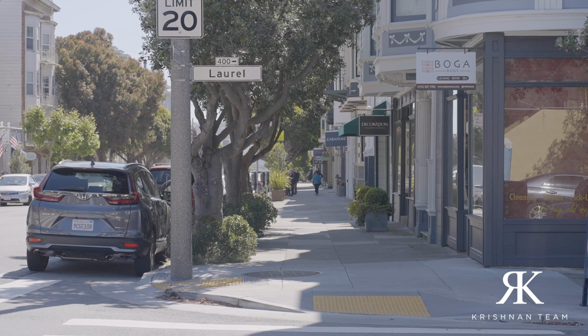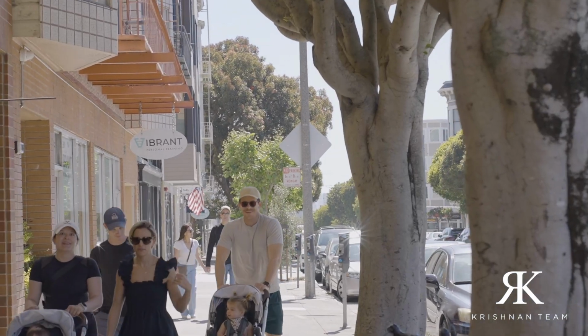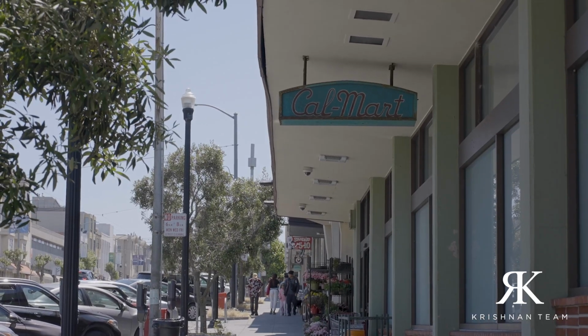The second walking corridor in Pacific Heights is Sacramento Street. Sacramento Street is going to have fewer restaurants and places to grab a cocktail, but it's still very cool. There's Laurel Village, which isn't very far from there as well, where you've got a Sephora, a grocery store, a Walgreens, a bunch there.